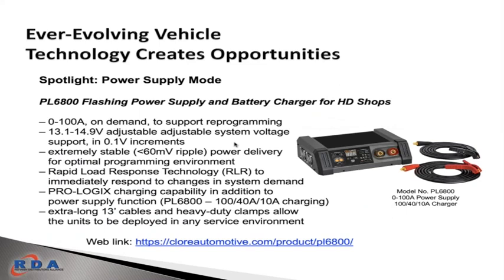And then this is the tandem unit to the PL6100. This is the PL6800. It's designed for fleet operations or heavy-duty service operations. The only difference between these two units is the maximum charging rate. The PL6800 has a max rate of 100 amps, which is ideal for 4 battery and 8 battery packs. So from a power supply standpoint, these two units are identical. From a charging standpoint, that's the only thing that's different.